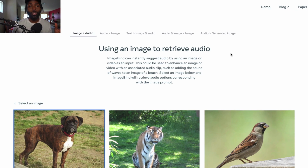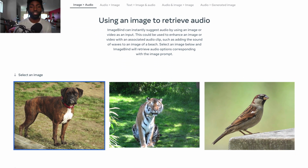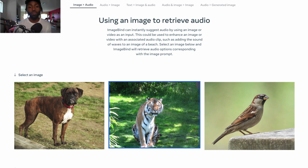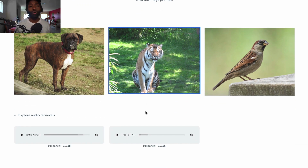All right, guys, so this is how it works, okay? Let's say that you have an image and you want to generate some audio from that image. Check this out. Let's just say we got an image of a tiger here and we want to get some tiger audio. All you have to do is input the image into ImageBind. So let's say we got a tiger here. When you do that, the AI will automatically generate the sound of a tiger. Check this out.